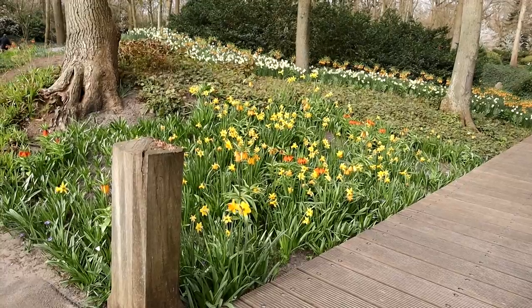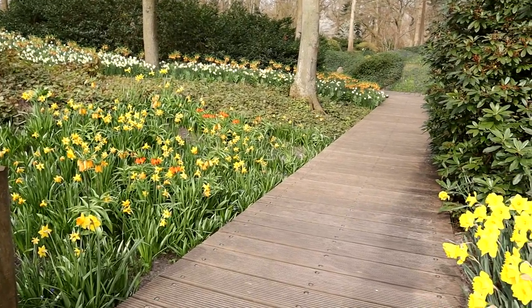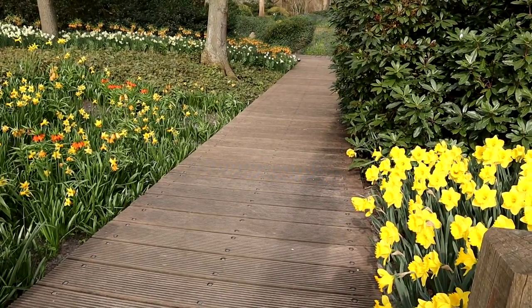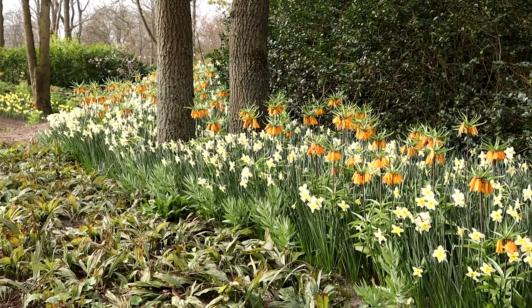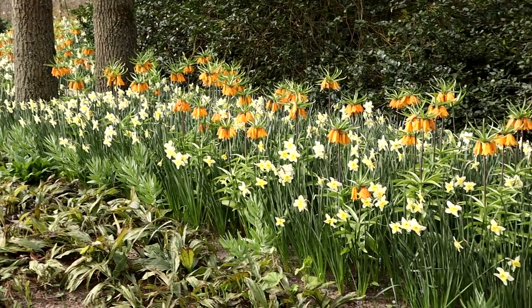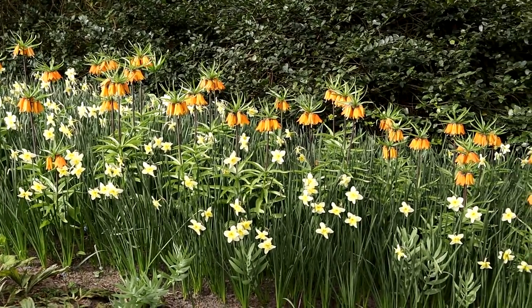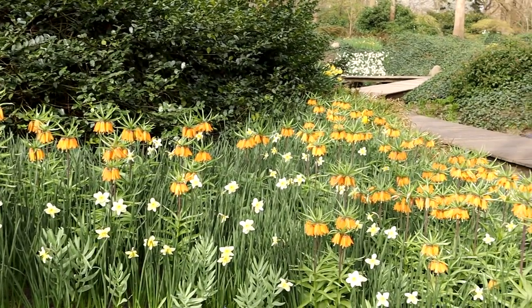We take a turn to the right and enter into a section of the garden crisscrossed by a raised boardwalk. And here the planting is more naturalistic than before. They've used crown fritillarias a lot in this section, and these are such handsome and architectural plants. They look wonderful planted with daffodils.